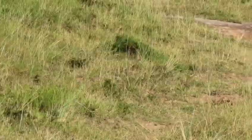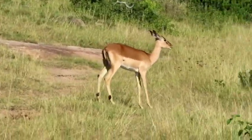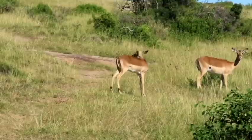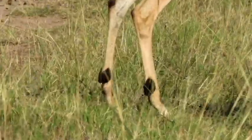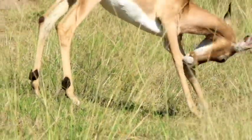For now, the metatarsal glands, guys, what will happen is when the Impala run, they'll kick their heels up, and this will basically kick out the scent or the pheromones from the metatarsal glands. And in doing that, they will enable the rest of the herd to follow that pheromone trail that they leave.